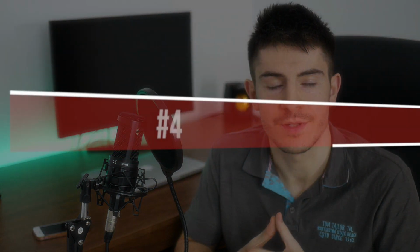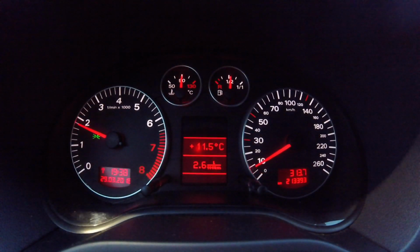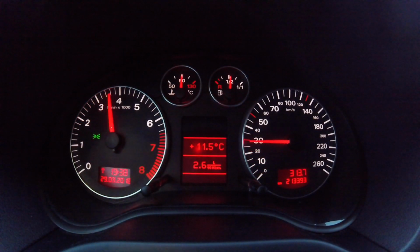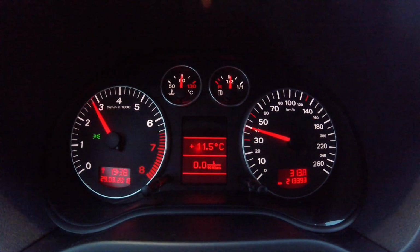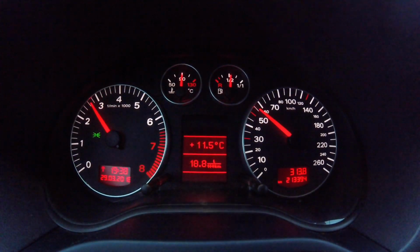Number 4 would be to anticipate traffic. If you accelerate hard and then you brake hard, you will basically add extra wear to your brake system, brake pads, brake discs, and you will also increase fuel consumption. So a great rule for a lower fuel economy is to anticipate traffic.